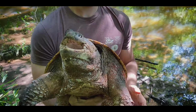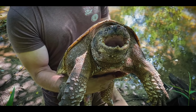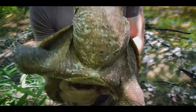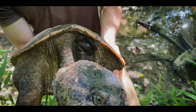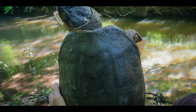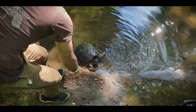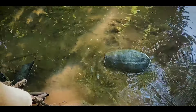All right, so this is our last common snapper from the day. We only set four traps, and three of the four traps had common snappers in them. So, been a good day for seeing these guys. And let them go. And look at that ball of leeches, too. That is impressive. He's got some roommates. Squatters. Impressive shell. It's funny how they'll turn around sometimes. Leave me alone.